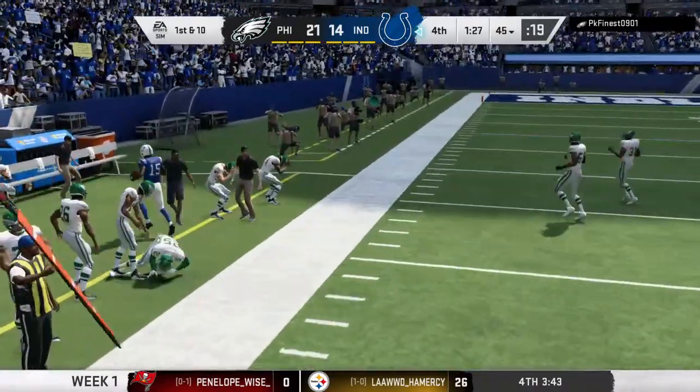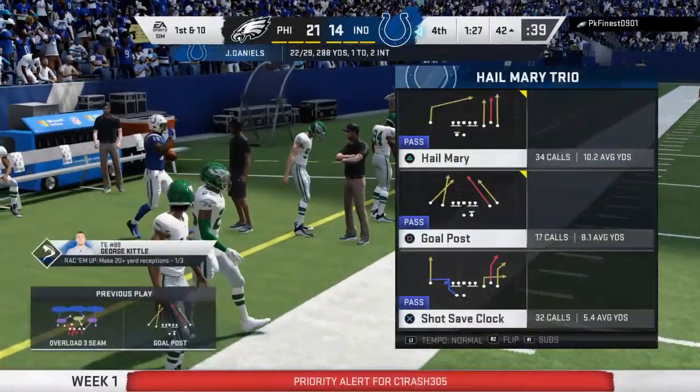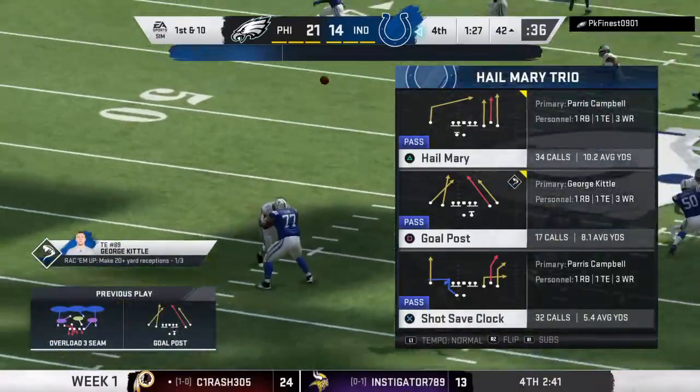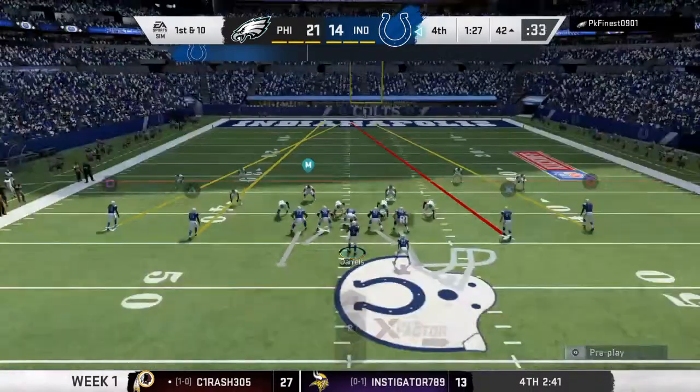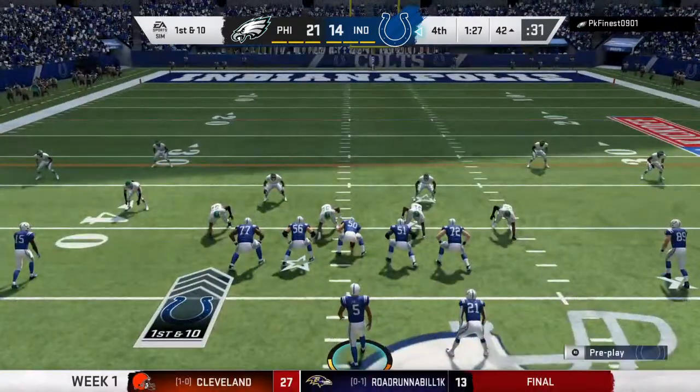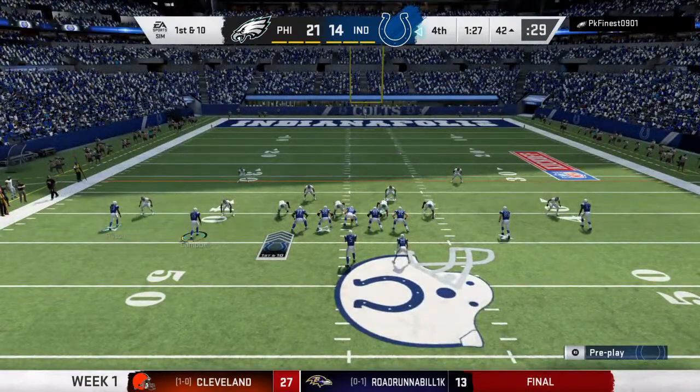Now this throw caught left side. And he'll be out of bounds just shy of the 40. Give the Colts 13 yards and a first down. The drive continues as they search for a tying touchdown. Here's first and 10. 42-yard line.